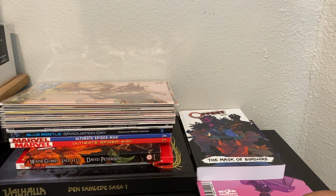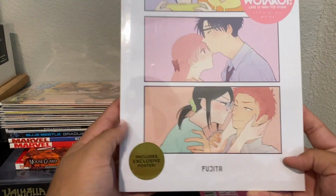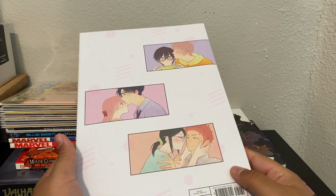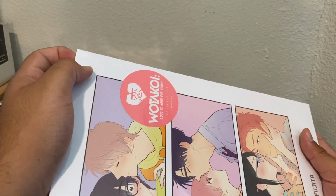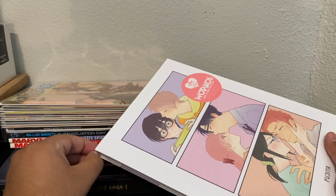So let's move on to the manga stuff. So first of all, we have this Wotakoi art book. It has an exclusive poster. I haven't opened it yet because I wanted to open it here. And the price is pretty good. $22 is not that bad for an art book. And I actually got this for about $16 from Walmart last week. I was going to make a tweet about it, but I forgot about it, so I didn't. But you guys should definitely check out your local Walmarts if you can.